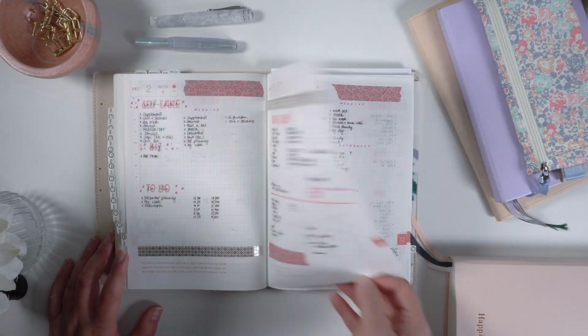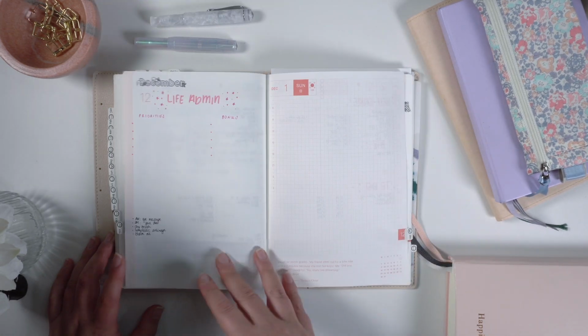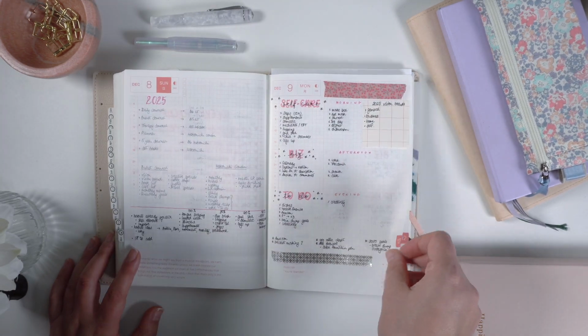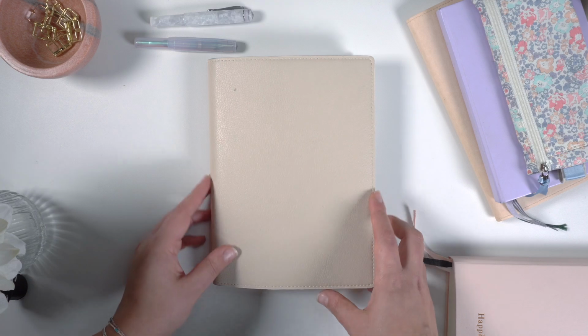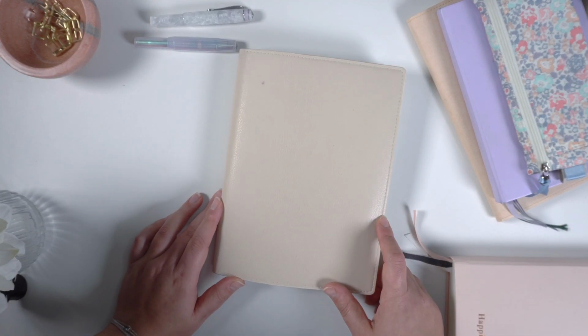So those are my top favorite pages from this year. Let me know if you want more details on the Hobonichi Cousin, but I did film a walkthrough of how I'm going to be using my 2025 Hobonichi Cousin, which is similar to this, but it's a more detailed walkthrough. If you want to watch that, you can watch that video next.